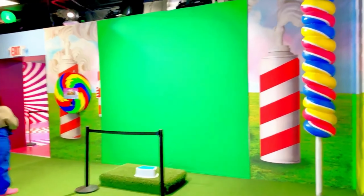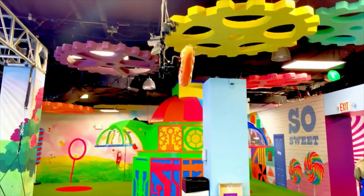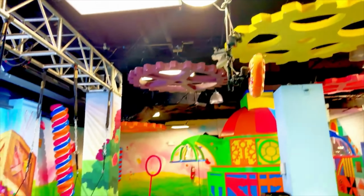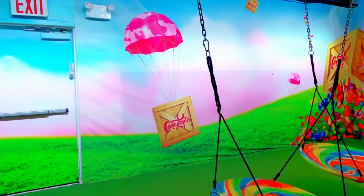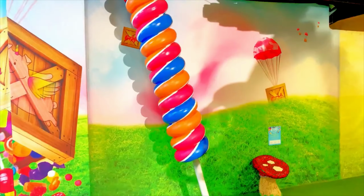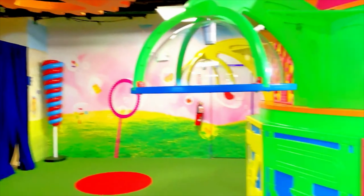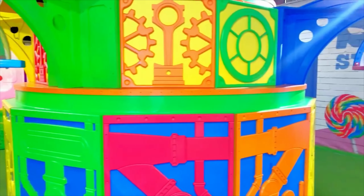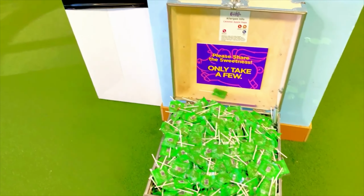This is the first place where they actually take your photo. What you do is sign up for something called Sugar Rush right before you enter, and then it's a QR code on your phone. You scan the QR code, you take the photo, and it just automatically gets emailed to you, which I thought was really unique because I've never been to a museum where they did that. And all the photos are free, but I'm pretty sure they charge you for it when you get your ticket.